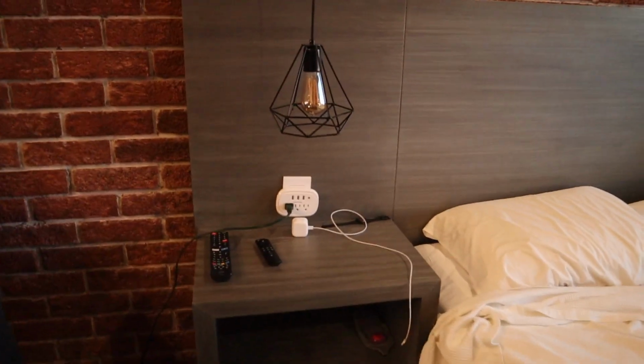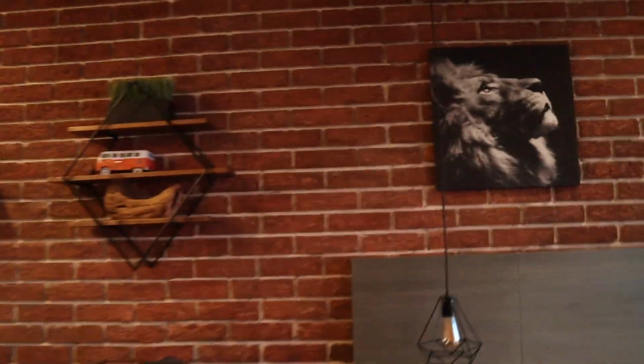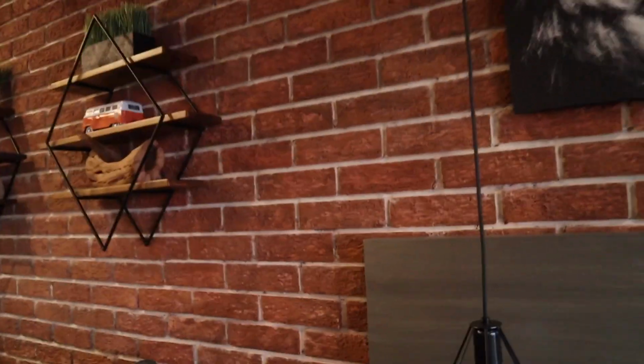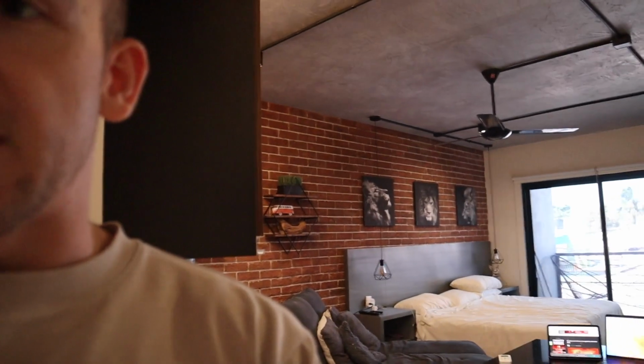Got bedside tables, nice hanging lights, and more interesting decorations. It does actually have this brick wall effect, which is pretty nice. Well, it feels like real brick. But I don't think this whole building is made out of brick, so I think it's literally just been added for the effect. I will show you what those lights behind me look like when they're turned on.